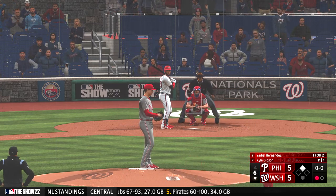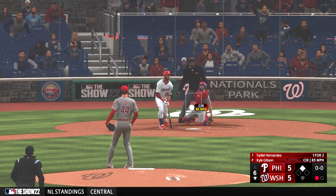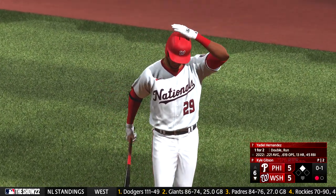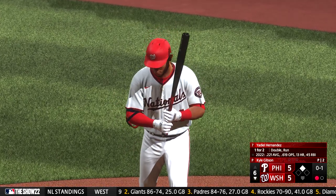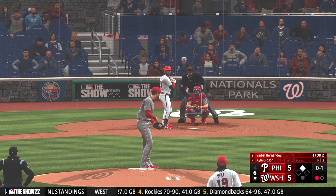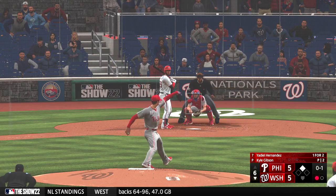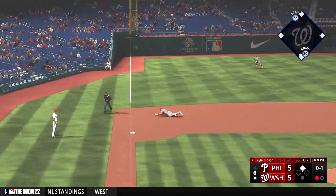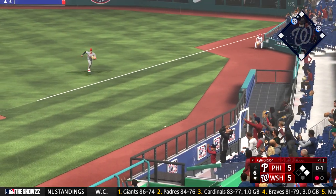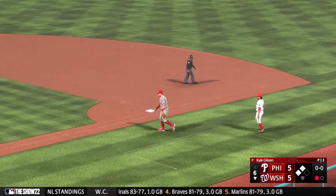Yadiel Hernandez now digging in for the Nationals. First offering is fouled off. Yeah, the right-hander deals. That one down the line. Dives, and he can't hang on. Oh, he throws it away. And he'll pull into second safely.